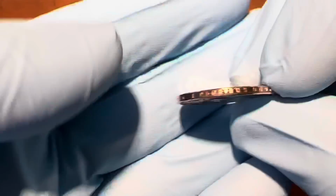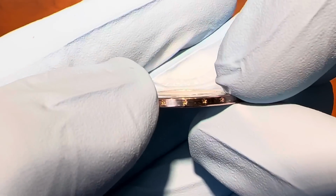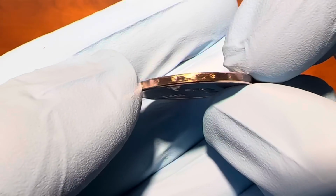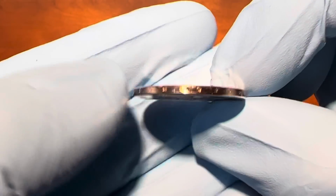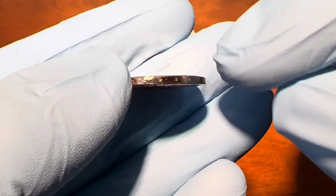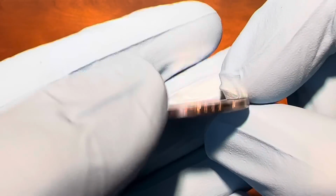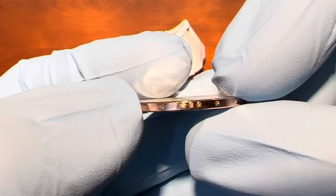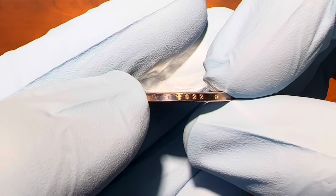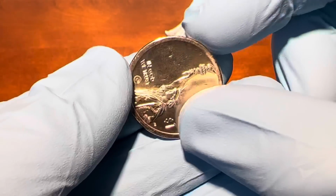And then, I don't know if you guys can see the edge on there. E pluribus unum. A number of stars are engraved in there. Keep in mind, the collar on these that impresses the design onto the edge of the coin, I think is in 3 pieces. So it's a 3-piece collar. And there's the date right there, 2022. P for Philadelphia. And then back to E pluribus unum.